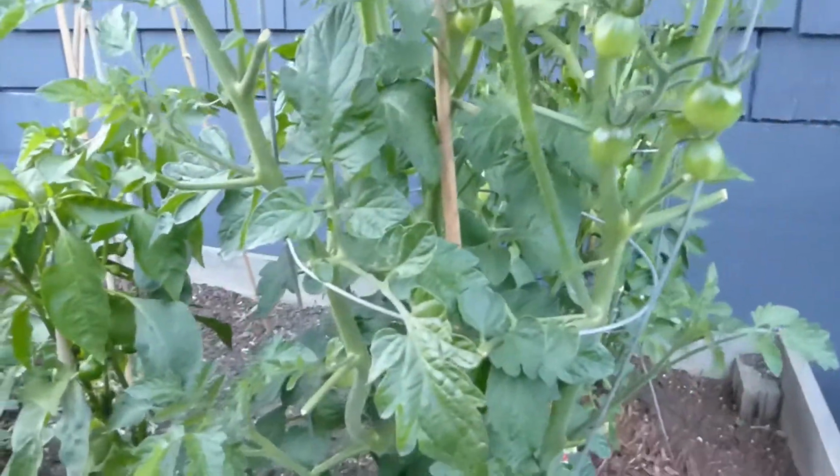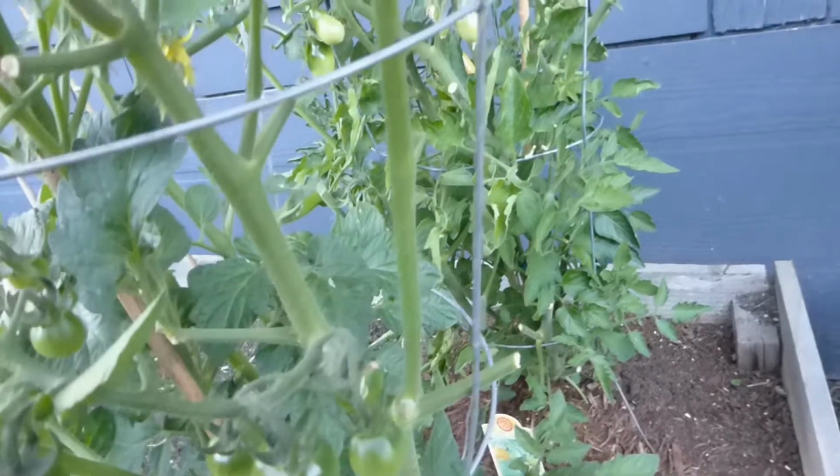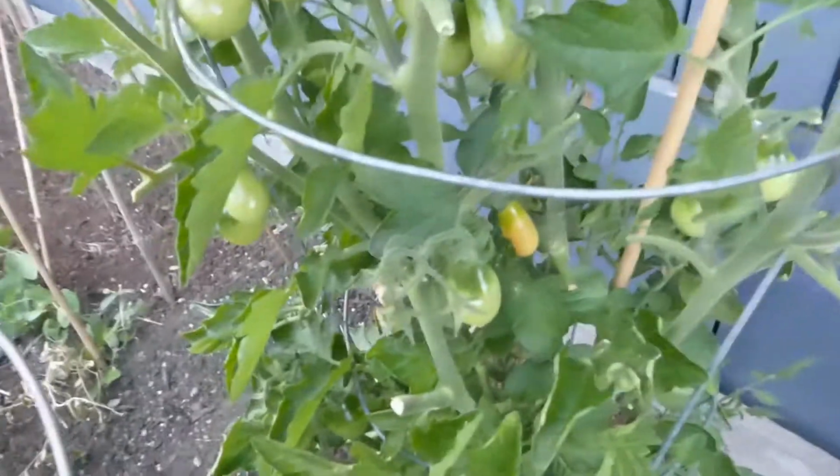These are my other 2 tomato plants. This one is a sweet million cherry, and this other one is a red pear. Red pear heirloom, it says. Again, we've got lots of little fruit growing there. And this one's kind of interesting. This one grew really weird. It grew, the bottom went up and then turned. I have no idea what happened there.